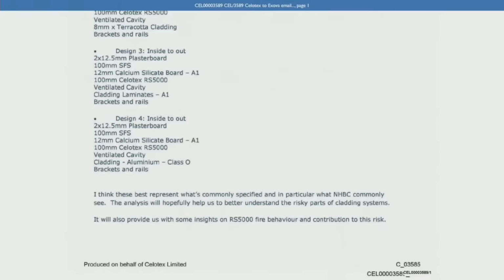Yes. Wasn't the real reason that the build-up had been tested didn't actually represent what was commonly specified, and that problem limited sales opportunities? At the time, when this was all going, when I engaged with it, we were trying to understand how can the product be used outside of its tested system. And I understand these cladding types are after a discussion with the NHBC.